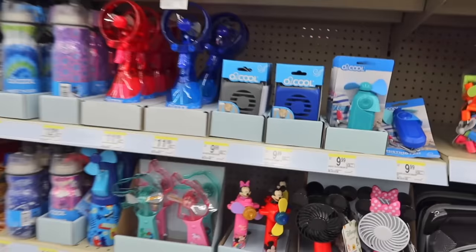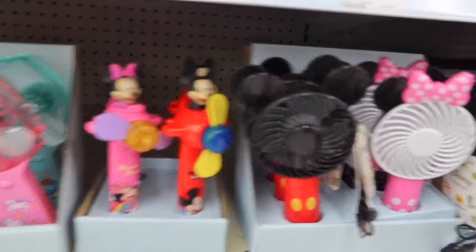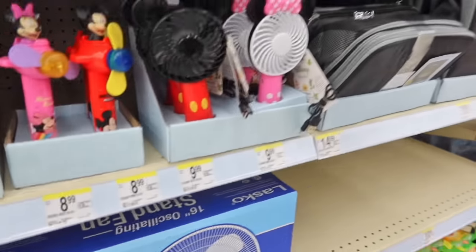Oh my god, look at the fans. How cute would a Stitch little fan be? Oh my god, like that shape, but the Stitch one? Make it. DIY! DIY Stitch. Okay.